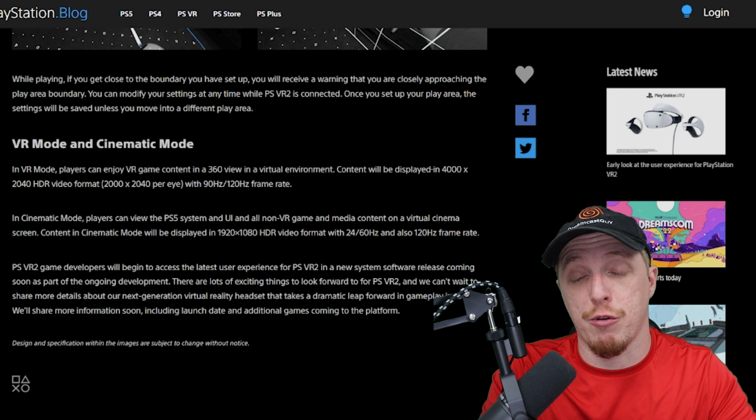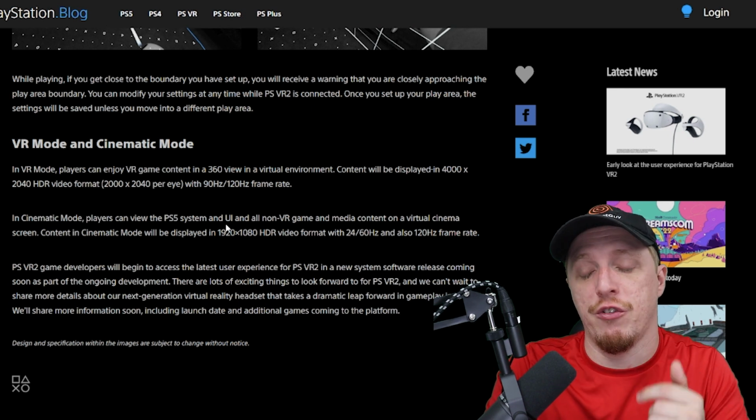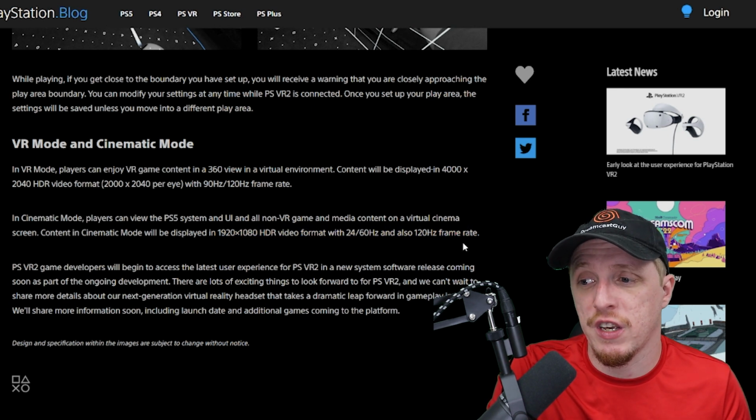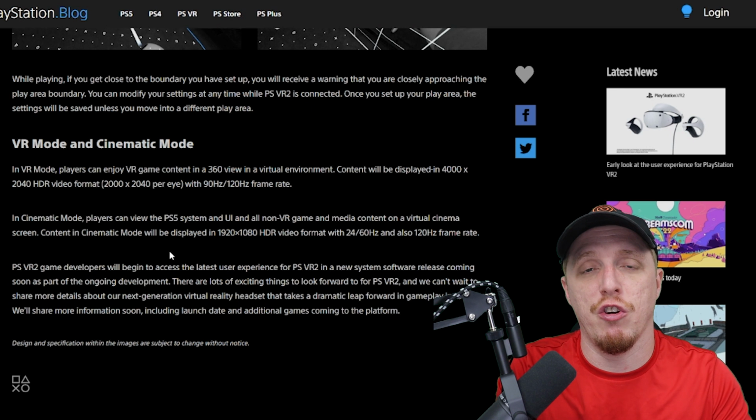Now, obviously, a lot of the rumors have been that the PlayStation 5 was completely built for this VR headset. But man, these actual specifications, this seems great. High frame rate, good resolution. I'm super excited. This just in general seems like such a good time.